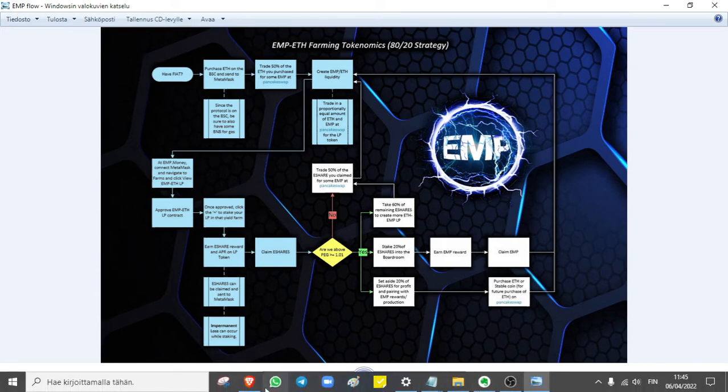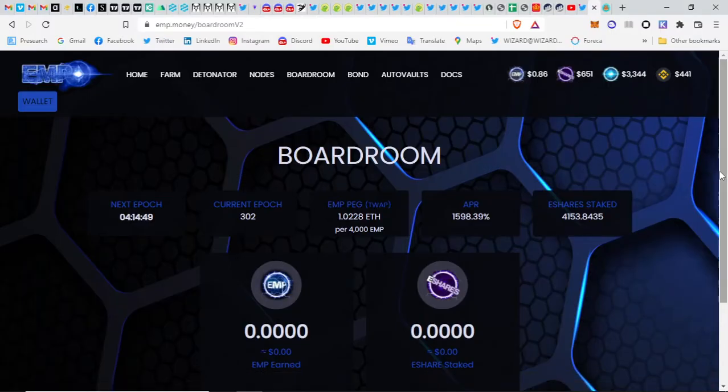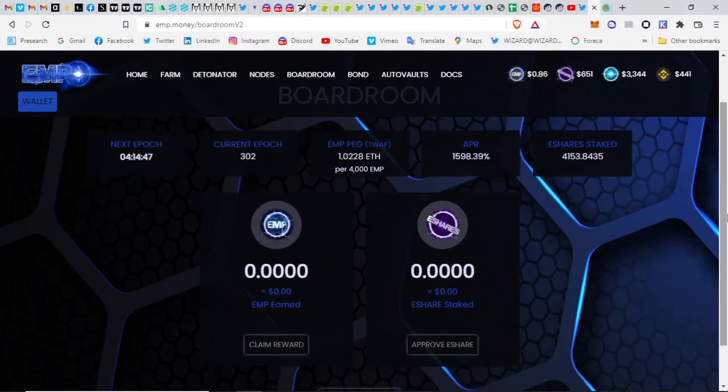So when the protocol is above the peg, it wants to expand the amount of EMP in circulation. So it's something like what the central banks are doing as well. So there's an expansion and there's a contraction of the monetary supply. And here, now when we are above the peg, you are staking the E-shares here, you earn EMP. And the APR here is very juicy. It's almost 1,600% APR.